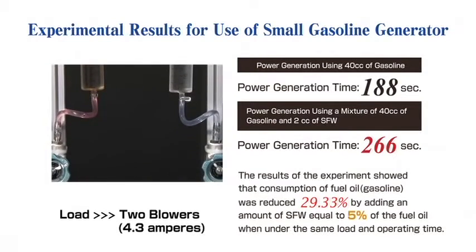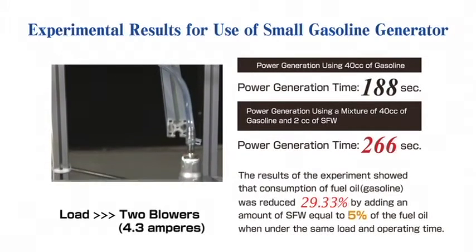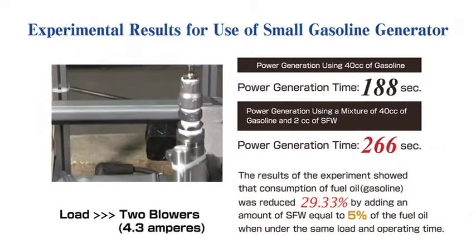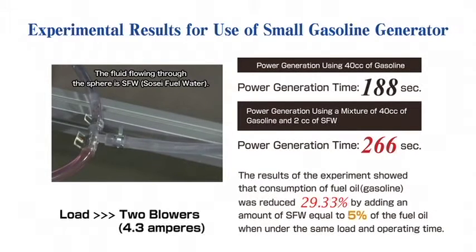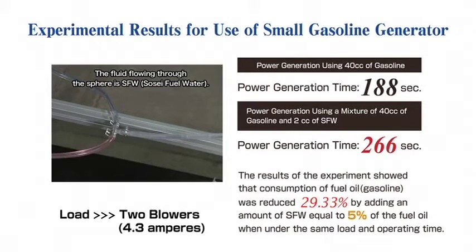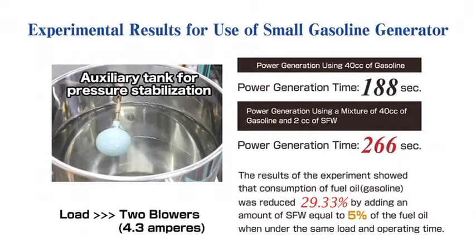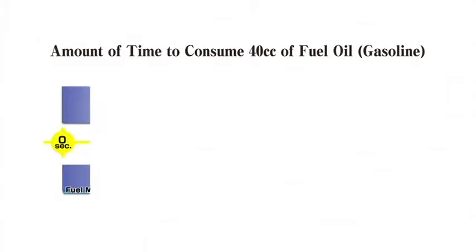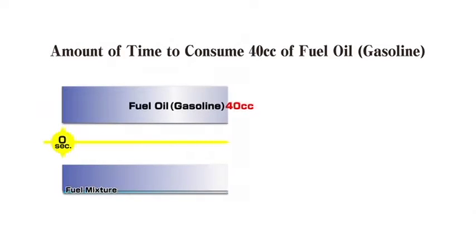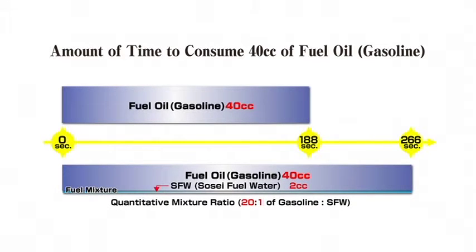Although simple equipment was used, as can be seen by looking at the flow of the experiment, the change in pressure due to the change in the remaining amount of liquid with this equipment results in a gradual increase in the amount of inflowing SFW. Although operation is normally performed by maintaining a fixed oil and water pressure by use of an auxiliary tank, mixing the initial small amount of SFW in this experiment resulted in a gradual change in pressure and an increase in the mixed quantity. The engine stops when the amount of SFW increases excessively.